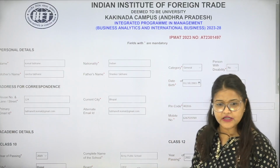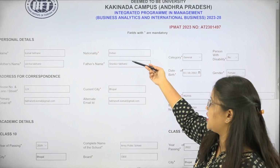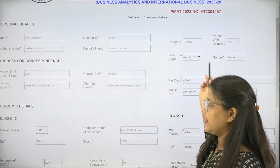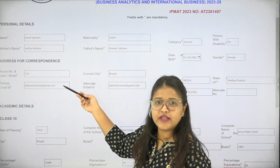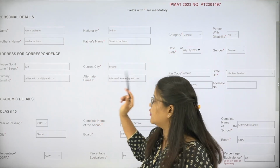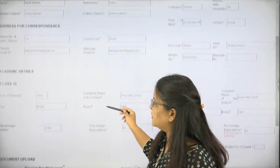Here we have this page where you have to enter all your personal details, that is your name, your mother's name, father's name, nationality, category to which you belong, if you have any disability, date of birth and gender. For the address, make sure that the address is correct and the email ID is also registered, because you will be getting all the details on your email ID. Then we have the mobile number. Again, it should be a registered mobile number.